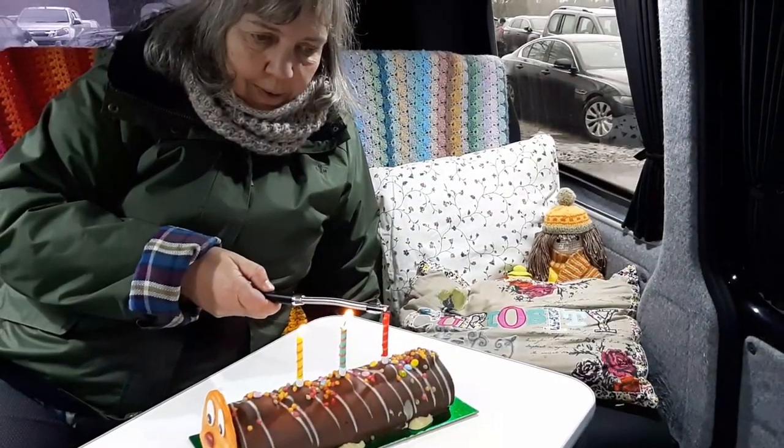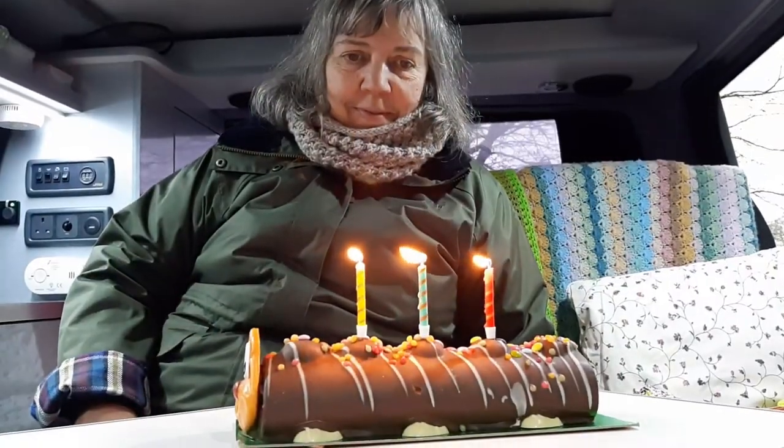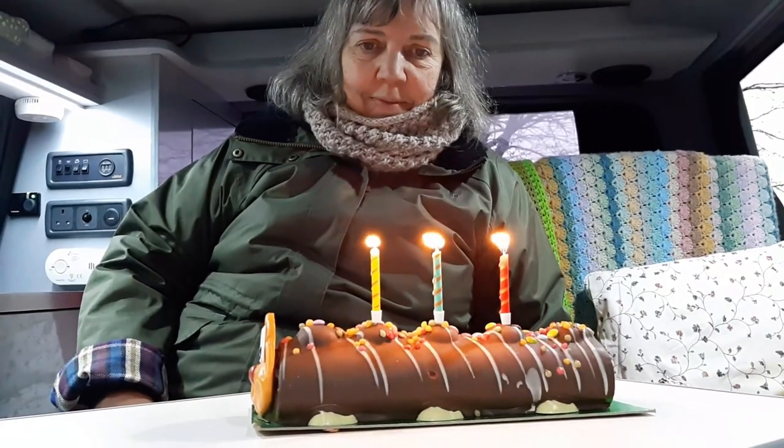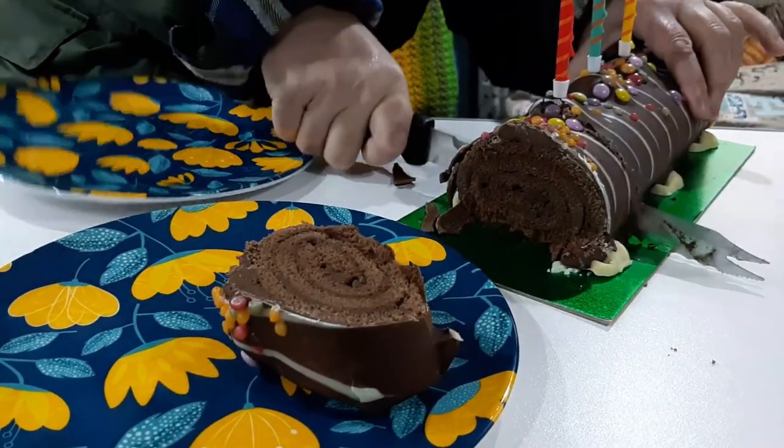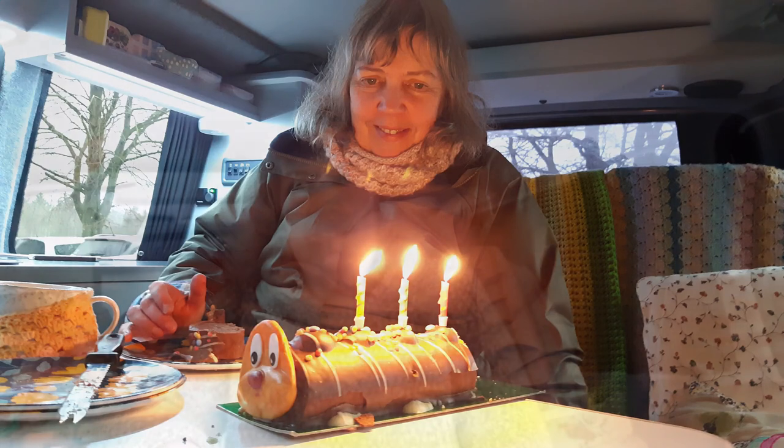We returned to the van and finished off my birthday celebration with a cake and candles, which were taken with us, and I felt really contented and very fortunate to have had such a wonderful birthday. I've always been very happy to have my birthday a week before Christmas.